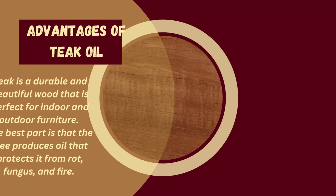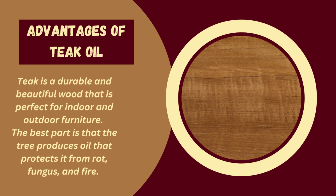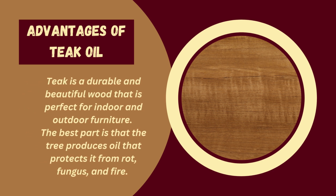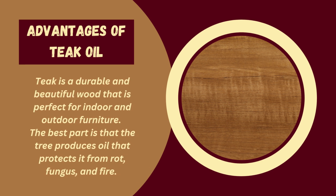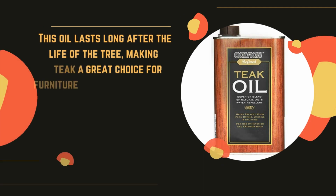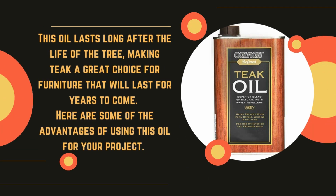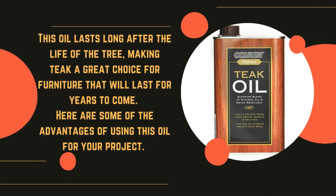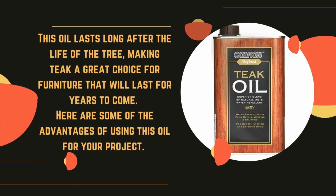Advantages of teak oil. Teak is a durable and beautiful wood that is perfect for indoor and outdoor furniture. The best part is that the tree produces oil that protects it from rot, fungus, and fire. This oil lasts long after the life of the tree, making teak a great choice for furniture that will last for years to come. Here are some of the advantages of using this oil for your project.